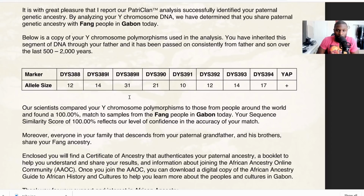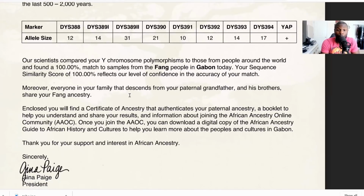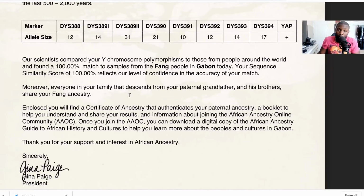Marker size, I don't really know what all of that means, but our scientists compared your Y chromosome polymorphisms to those from people around the world and found a 100% match to samples from the Fang people in Gabon today. Wow, 100%. Whoa, wow. To samples of the Fang people in Gabon today. Your sequence similarity score of 100% reflects our level of confidence in the accuracy of your match.